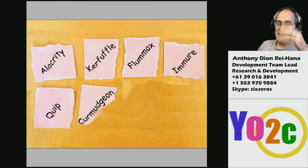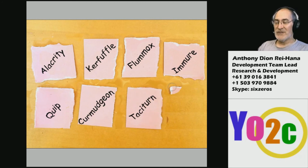So anyway, this is a great trick to expand your vocabulary, teach kids new words and new things. You can learn anything with this.